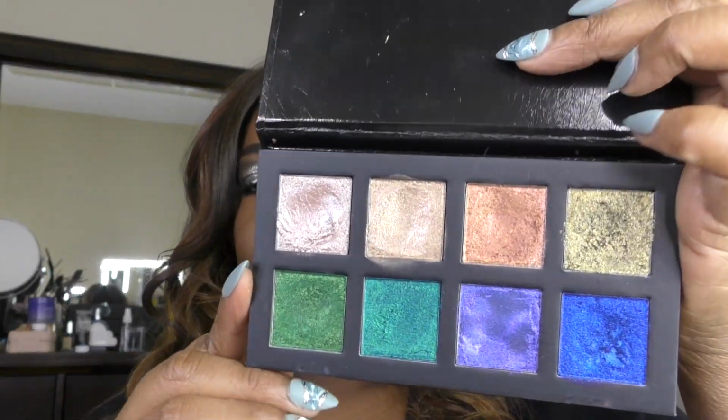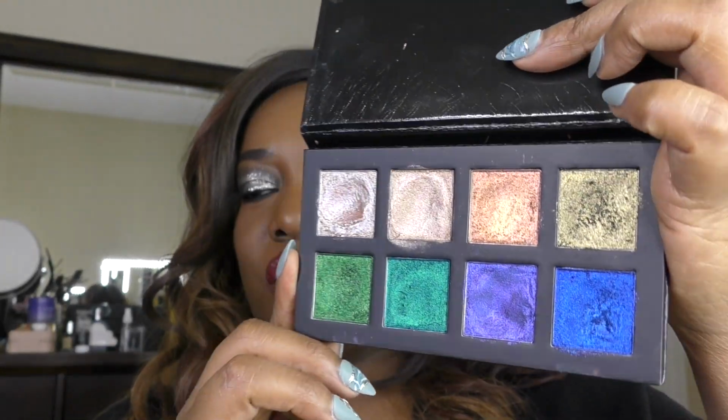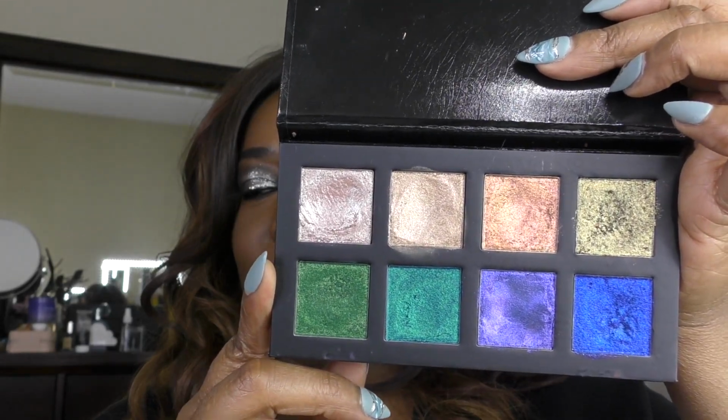Okay, let's move on to these two. And I picked these two because they're very similar. There's the Cosette Crystal Cream Shadow Collection palette in this padded palette compact. Just a bunch of cream shadows.